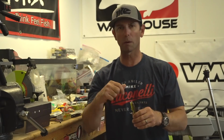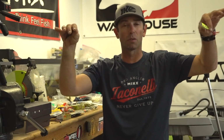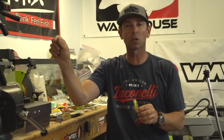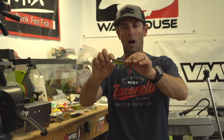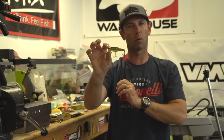In sparse to no cover, so I'm talking about open water, over a point, over a hump. There's no cover there, right? There's no physical cover on the surface. Sparse cover, maybe there's a twig here or there, right? There's a little branch or there's isolated pieces of cover. When it's sparse to no cover, I'm going to go with that hard topwater bait, the hard topwater bait.